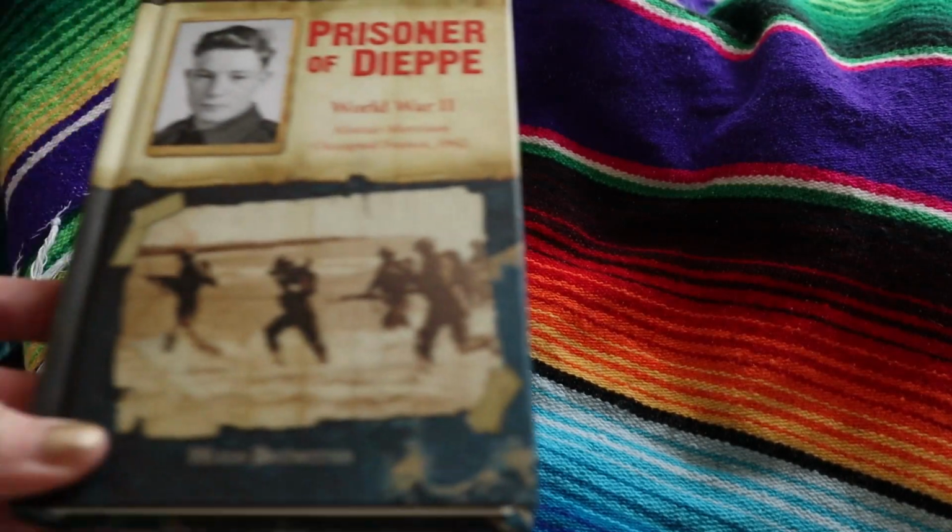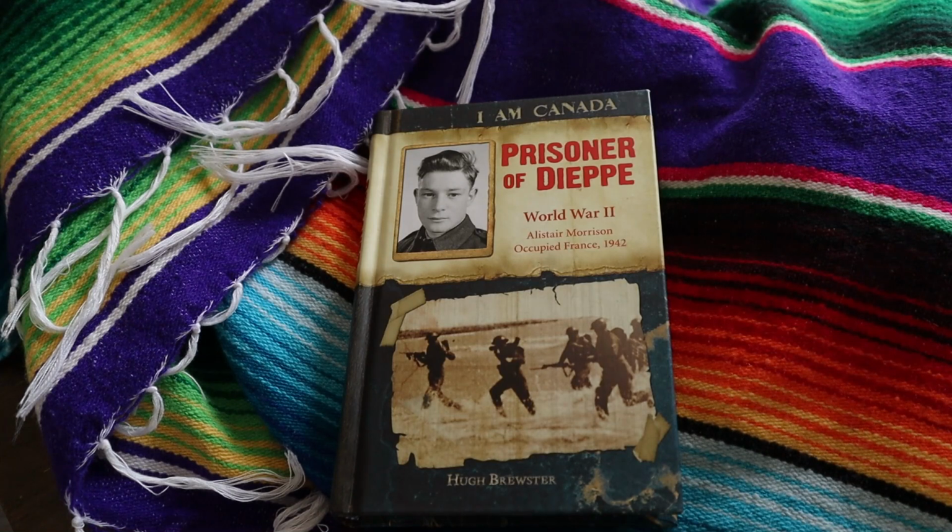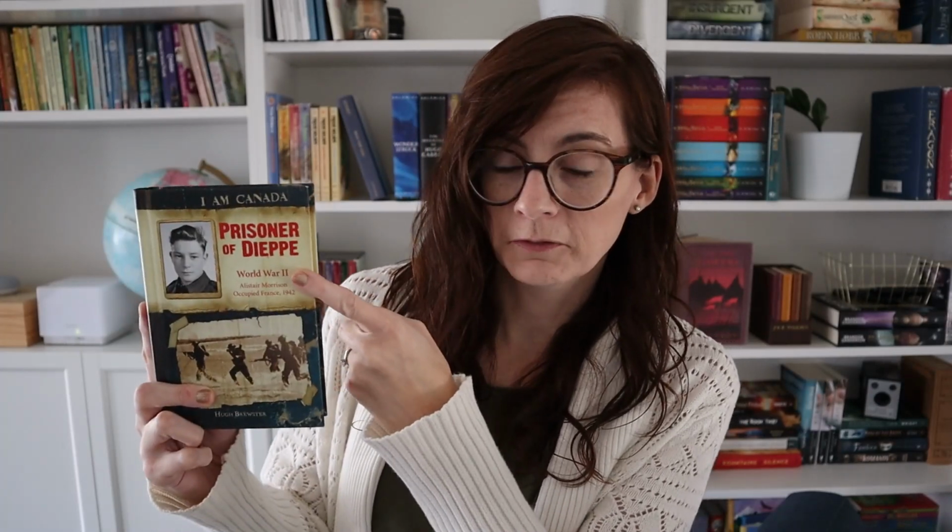Okay, now let's officially get into the books. There's a variety here, like always. This first one is kind of just for our homeschool shelves. I've been collecting both the Dear Canada books as well as the I Am Canada, which is the boy version, and this is a World War II story. Not even going to try to pronounce the place here, Prisoner of Wherever.